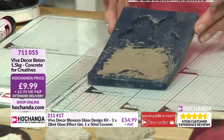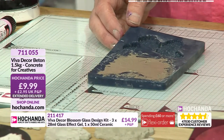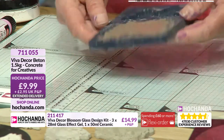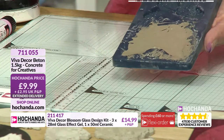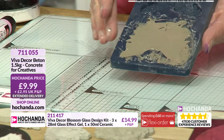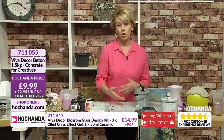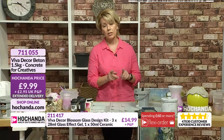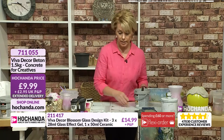Now, you should allow 24 hours to dry, to be perfectly dry. Don't try and get that out of the mould before. Now, I didn't put anything into the mould before I used it. You don't need to if it's a silicone mould. If you're using plastic, ceramic or wood, then there is something I would do to that mould before putting your concrete in. We'll come back to that though.